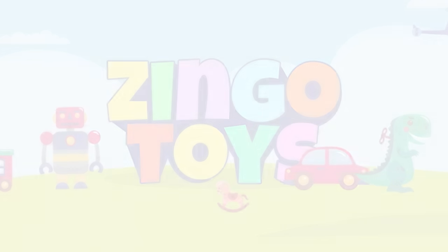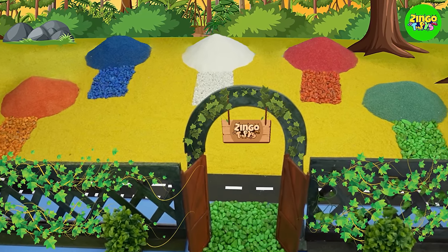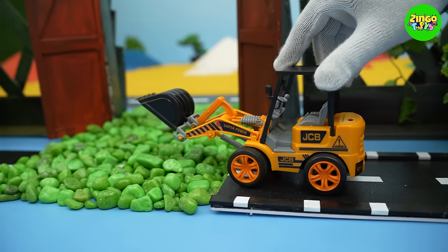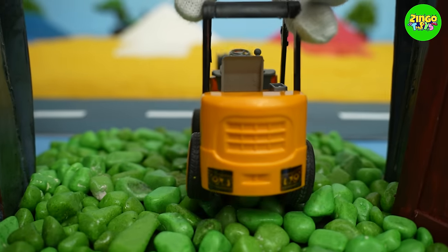Toys! Oh my god! Five colorful sand dunes! They look amazing! Do you want to see what's inside the colorful sand? Let's find out! Wow! See? It's a yellow excavator! It's so nice!